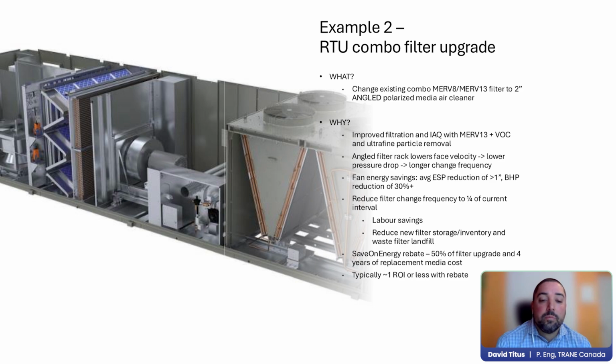So if we can replace those types of filters with a single rack of a 2-inch polarized media air cleaner in an angled configuration, I've seen some just huge improvements. Once again, similar to the last slide in terms of the IAQ improvements that you're seeing, you get the MERV 13 plus the additional VOC and ultrafine particle removal. But when we can go to a V-bank, you are now dropping your face velocity, dropping your pressure drop across that filter by about half. You're essentially putting twice the filter face into the same airflow, into the same air tunnel.